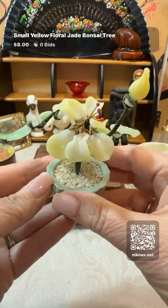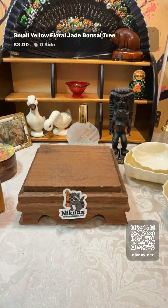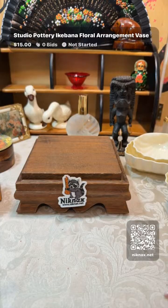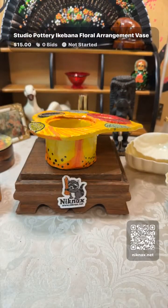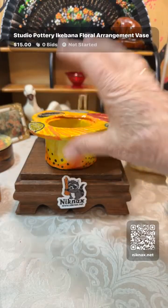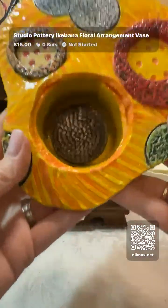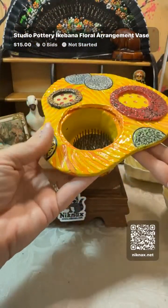All right. Sweet little bonsai trees. Here's that funky ikebana, guys. Between this and that polka dotted fused glass, I'm like, this is so good, this one here. So it's probably studio pottery. It is not signed, unfortunately. I wish they would sign, but it is definitely pottery. There is the little flower frog that goes in the middle here, but it's just funky.